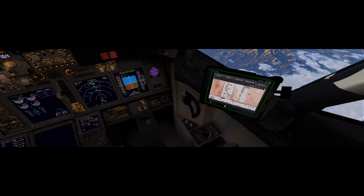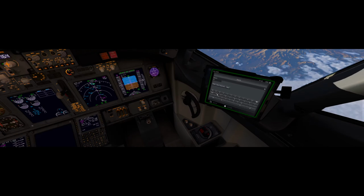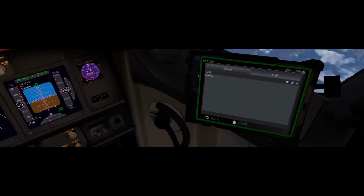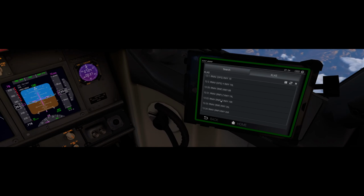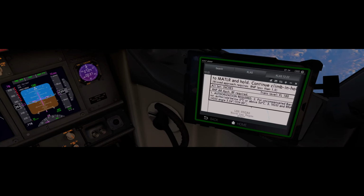And sometimes, let's go here into the airport. I'm just closing down Reno because I don't need it. I'm going to Vegas right now. So plates, let's take the RNP AR Zulu 19 right. RNP AR Zulu 19 right. It says authorization required right here. Authorization required. RNP AR approach.